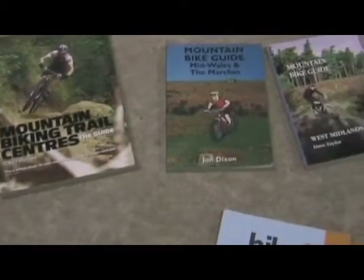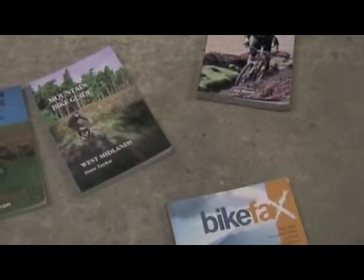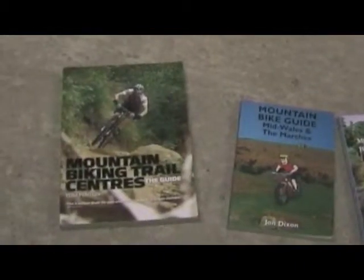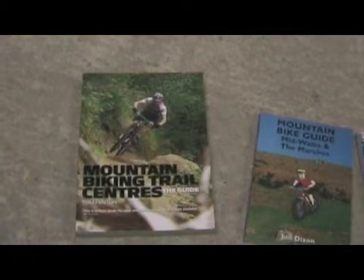You may of course choose to go to a mountain biking trail centre such as Coed-y-Brenin, where there are already permissive trails marked in the forest or in the moorland area, and there's actually a guidebook here for those as well.